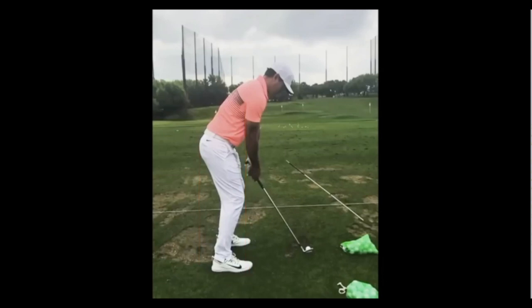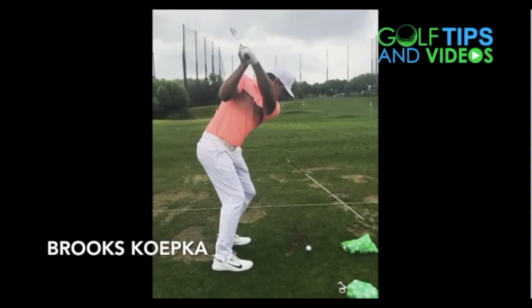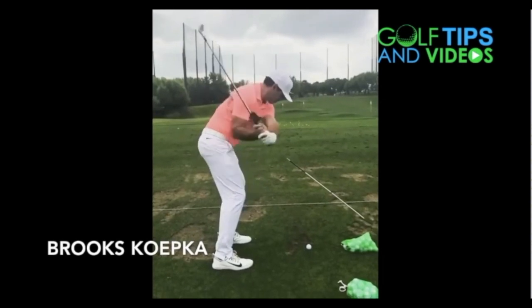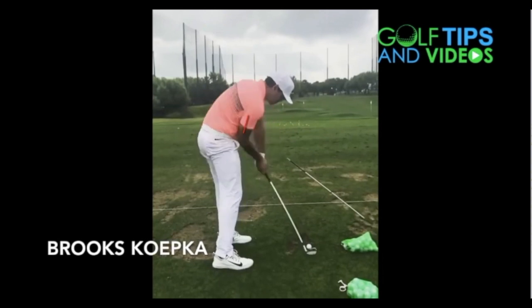And this is with all his clubs. He gets it a little bit more vertical going back, not very deep. Starts to lay it down. Look at that lead wrist bowing. Has the face very square, even tilted slightly downward during the downswing. Look how square that face is to the ball already, like 2 feet behind it.